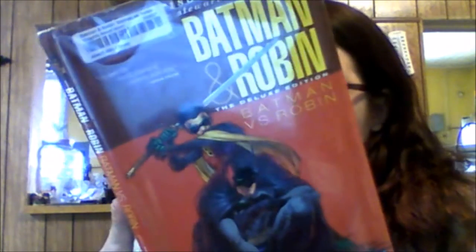And next to the young adult section is the graphic novel section. And I picked up Batman and Robin, the deluxe edition, Batman versus Robin. And this is by Grant Morrison with art by Caroline Stewart, Andy Clark, Scott Hanna, and Dustin Nguyen. I can't say that word. I'm sorry, I butcher his name every time. But yeah, that's just interesting. I haven't looked at that one before, so I thought I'd pick it up.